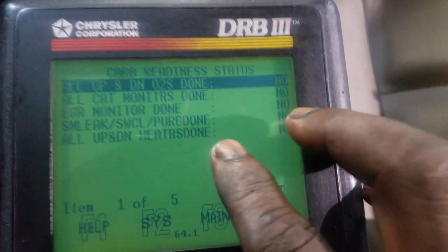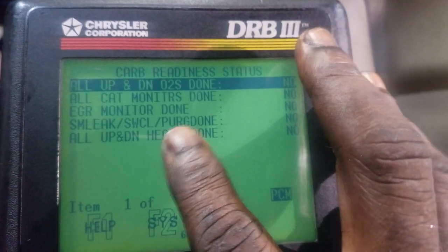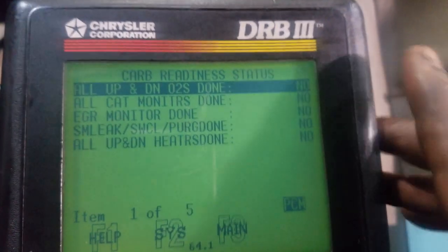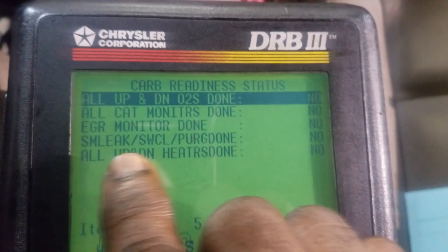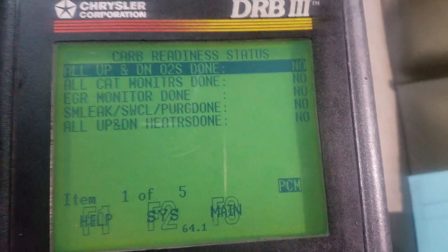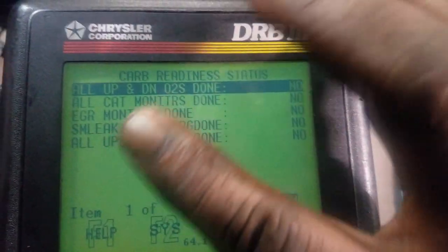All right, and the easiest one you should not worry about, because I think it runs only when the car is very cold or overnight soak, and that is the small leak, the purge, the evap system. The evap system runs best in an overnight soak. So if I was you, I would not concentrate on that one. I would try to get the other 4 to run.